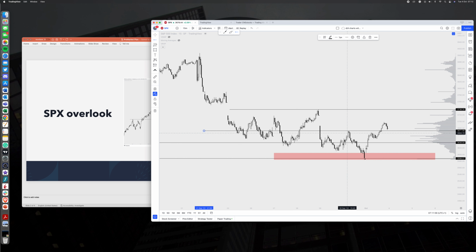Obviously, we have taken out this previous pivotal lower high, and now we've formed a higher high, and then a higher low, and now we've actually broken the overall intraday trend, or this intraday and weekly trend, leading many bullish investors like myself, bullish traders, to suspect this move to go a little bit higher and at least test this upper range.